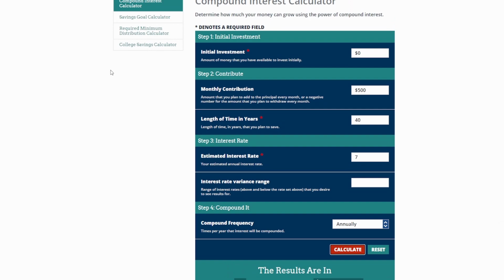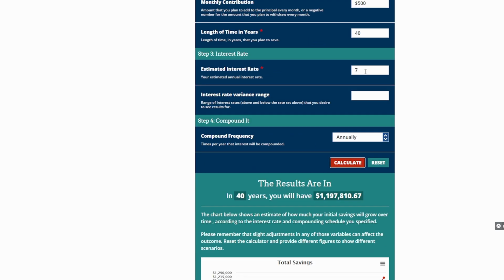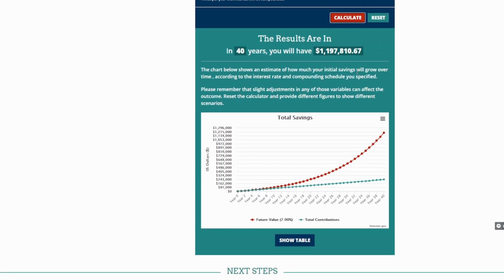From here, you can see that just putting in $500 a month from age 20 to age 60 when you can start withdrawing, with an average annual return of 7%, which is what the S&P has done historically, you'll have an estimated $1.2 million by the time that you retire. And all of this money you can take out completely tax-free as soon as you're 59 and a half.